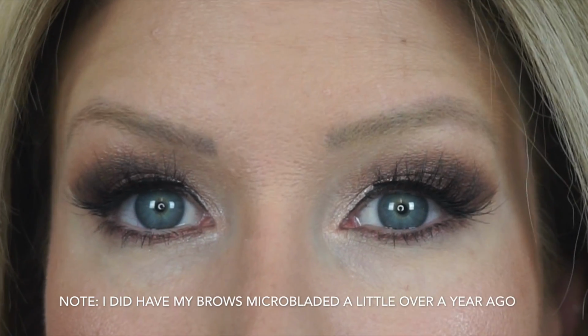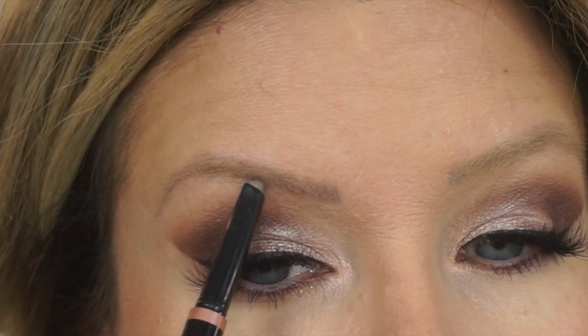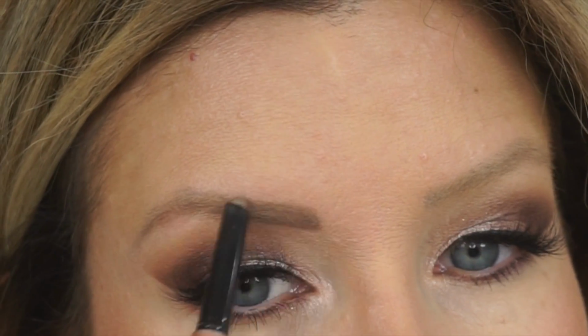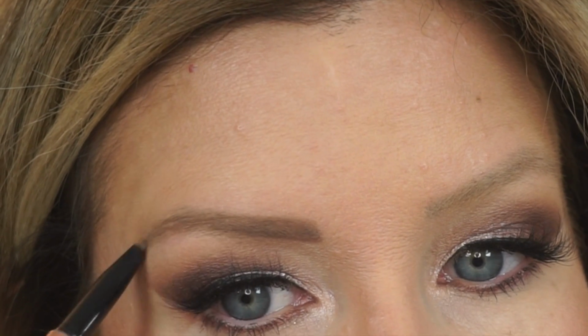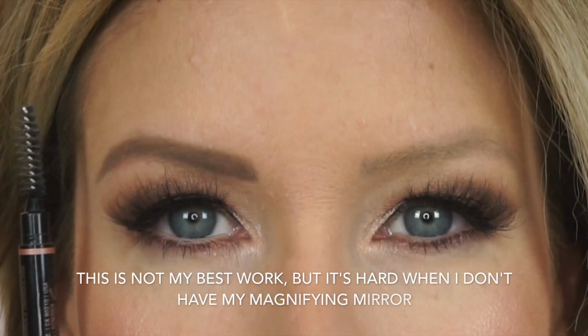Now I'm gonna apply one to each brow, so I'm gonna zoom in. I'm going to apply the brow definer first to my right eye, this eye right here. Now, even though it felt a little dry when I swatched it on my hand, it still applies pretty easily. It's not like it's difficult to work with. Okay, so the right brow is done.